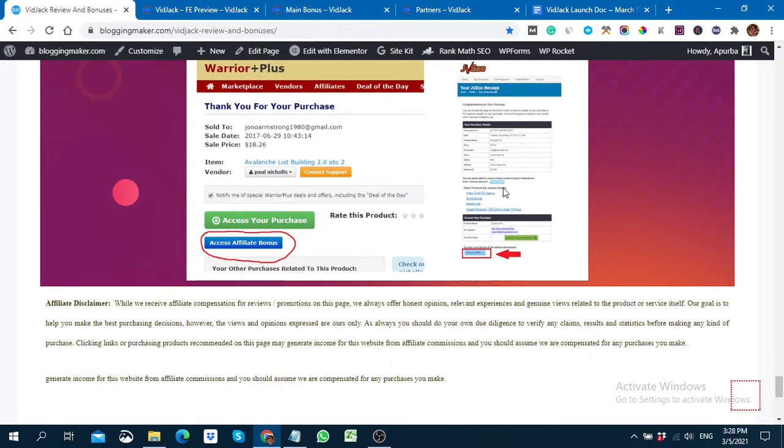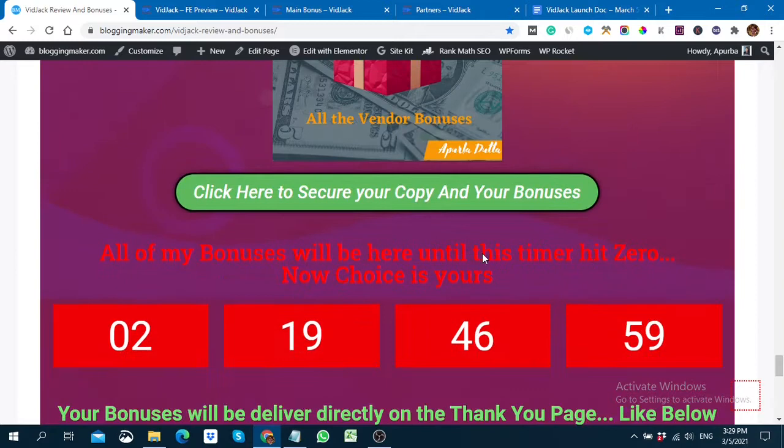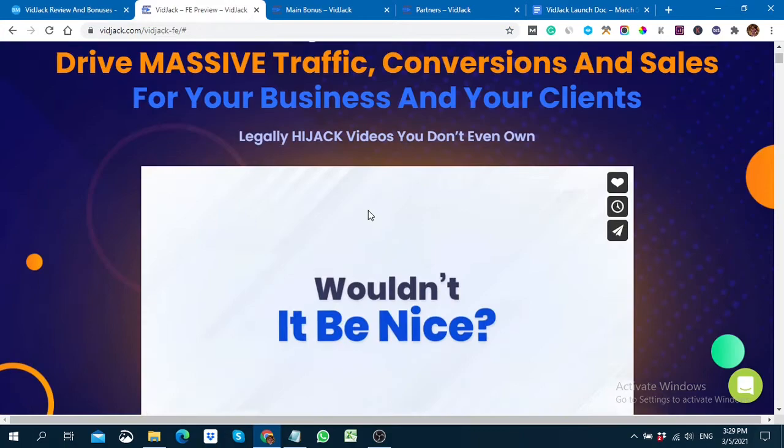After buying Vidjack you will land at this page, so you have to click on this blue button to avail all the bonuses. So please go through the early bird bonus, because these bonuses will vanish after this timer hits 0. So please take action as soon as possible. So you have to click on these buttons to be redirected to the sales page.